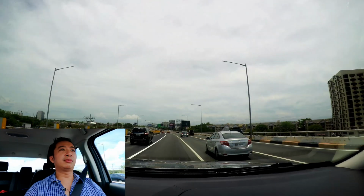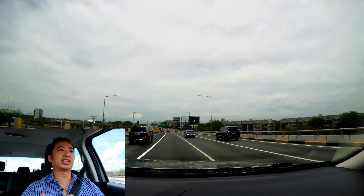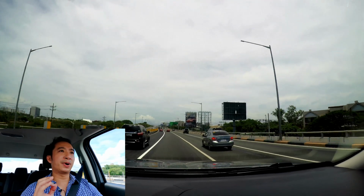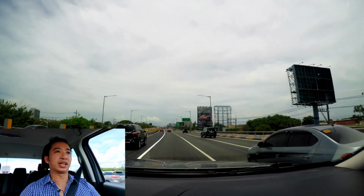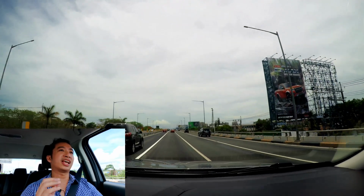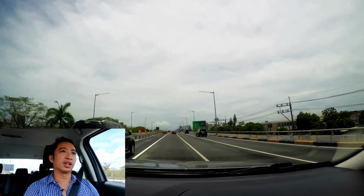Wow! Now, I did mention that the 10-speed automatic transmission found in this FX4 Max is a few gears too many, but if you are on the highway like what we're doing now, it would just go all the way up to the highest gear, thus helping you save on your fuel.